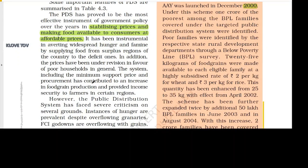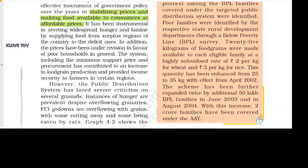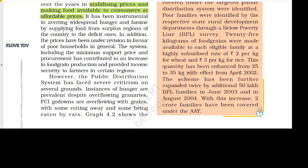The PDS has proved to be the most effective instrument of government policy over the years in stabilizing prices and making food available to consumers at affordable prices. It has been instrumental in averting widespread hunger and famine by supplying food from surplus regions of the country to the deficit ones. In addition, the prices have been under revision in favor of poor households in general. The system, including the minimum support price and procurement, has contributed to an increase in food grain production and provided income security to farmers in certain regions.